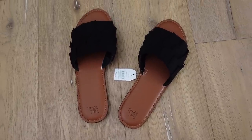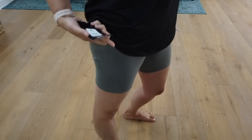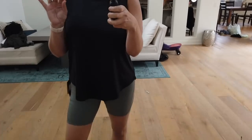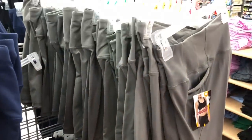$8.44. Crazy, right? Now, I know some of you are like, Melissa, why the holy heck are you wearing biker shorts? But I'm going to be that girl for a minute because these are straight up Lululemon dupes. And I'm always a girl who's looking for good workout clothes. These are Avia, $9.96. Wow. Size medium, my true to size. I'm definitely going to consider these with the pocket, the material, as good little workout leggings, especially for my spinning.